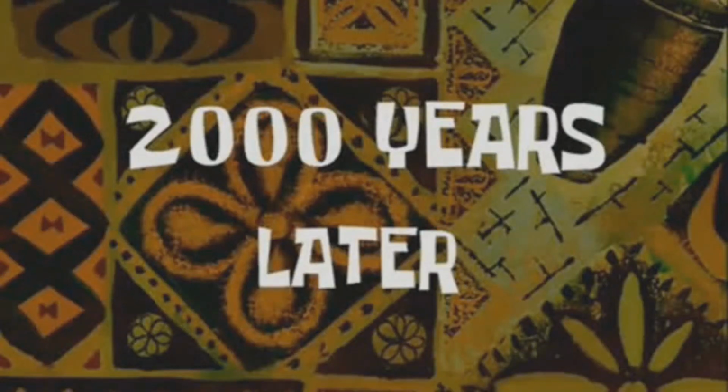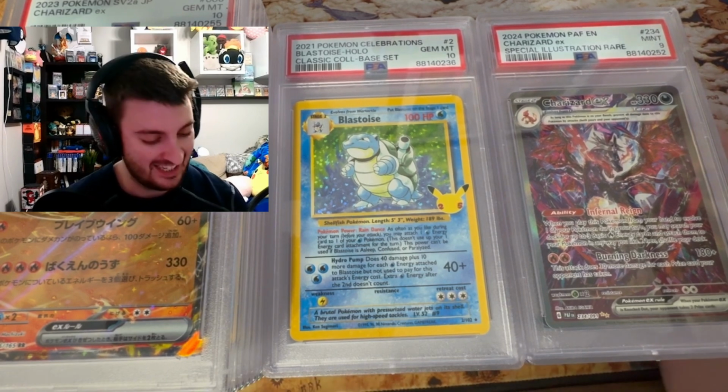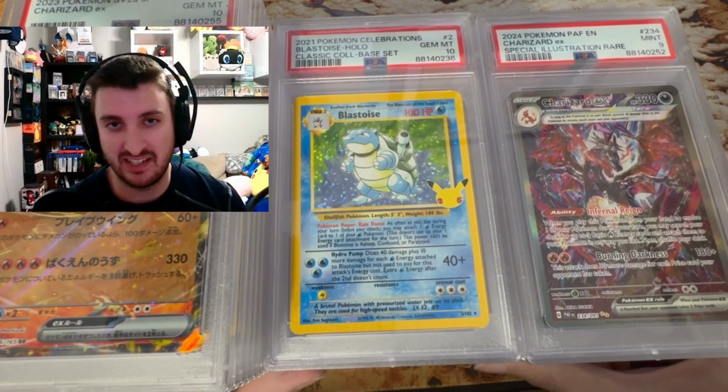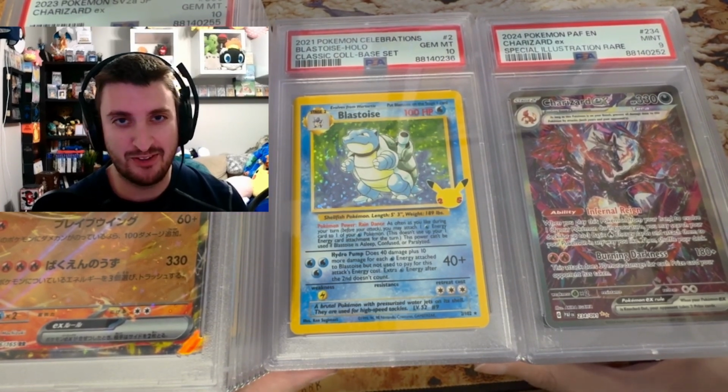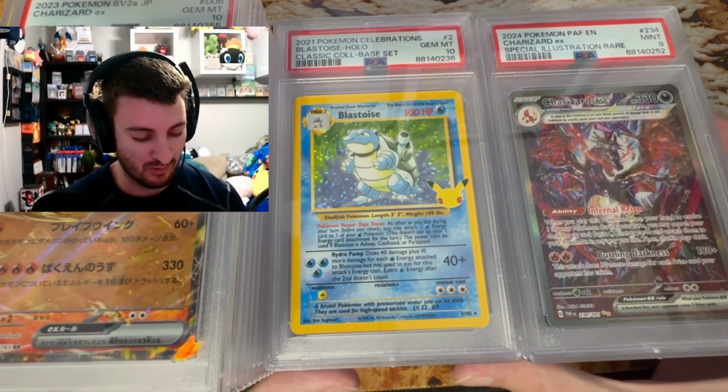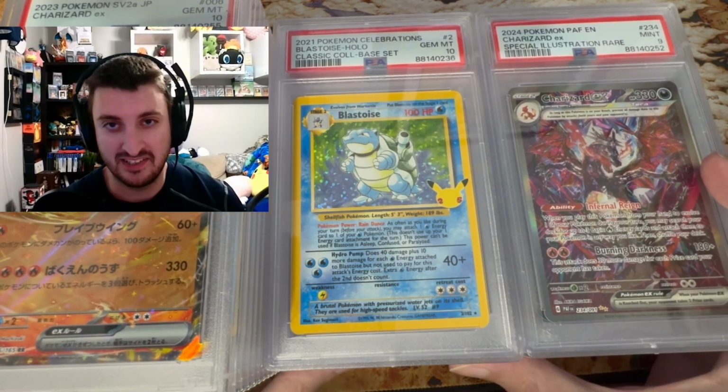2,000 years later. Alright, and welcome back. Here we have all my cards, PSA slabbed up. We got tons of slabby patties here, but unfortunately, not really the results we were looking for. I kind of got beat up on this one. This was probably my worst PSA return since I've started doing this.